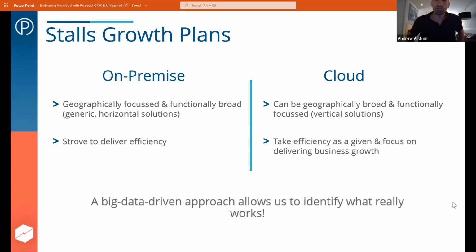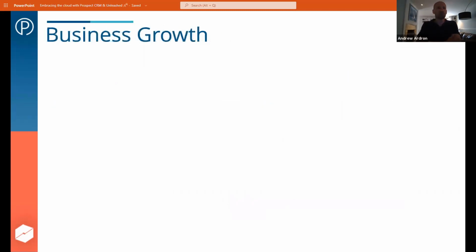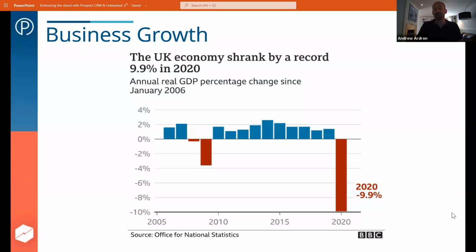And there's one really fundamental difference when it comes to trying to figure out how that growth can be delivered. And that is that in the cloud, we can use a big data-driven approach to identify what really works. We can develop a feature, and then we can see who's using that, who's not, who's struggling with it, where it's effective and where it's not. And we can use that data across thousands of users to identify how we can improve the software and really drive that growth. And just to put some numbers on that and demonstrate that I'm not just giving theory here, but this really does happen in practice.